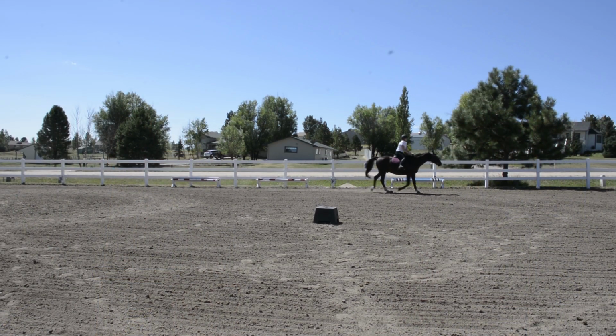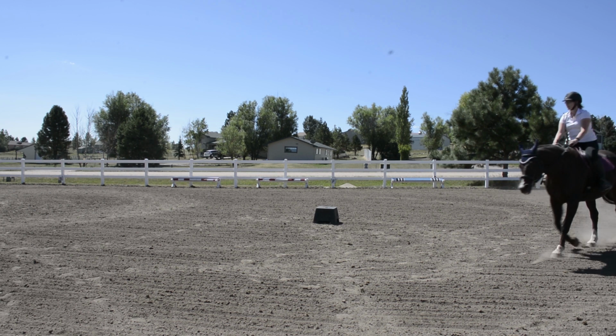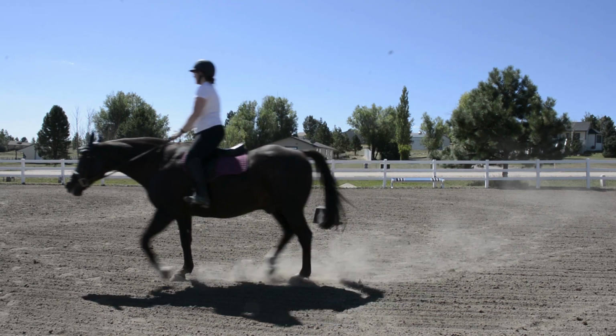My challenge for you today is to get out there with your horse and work on trot. Work on rising trot or sitting trot, whichever you prefer, but I find rising trot is a lot easier than sitting trot. Sitting trot's pretty hard to do, but if you're awesome at rising trot and you know your diagonals, go for it. Get working on sitting trot.